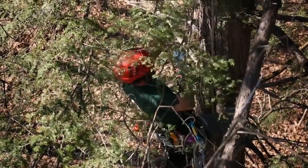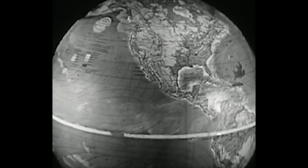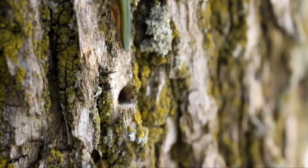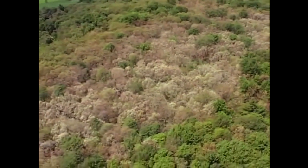The hemlock woolly adelgid is one of 126 invasive species and 13 forest pests that have been confirmed in the United States. These include the gypsy moth, the Asian longhorn beetle, and the emerald ash borer. Each of these forest pests contributes to the destruction of an ecosystem.